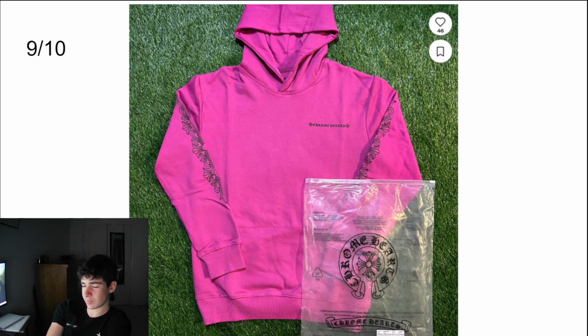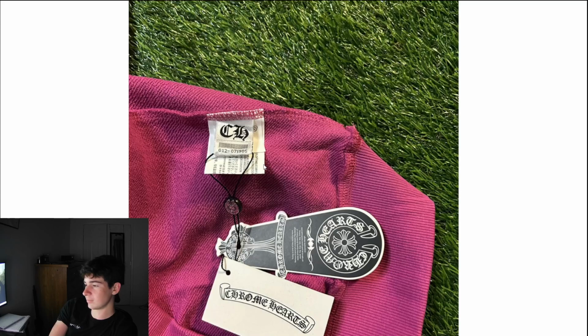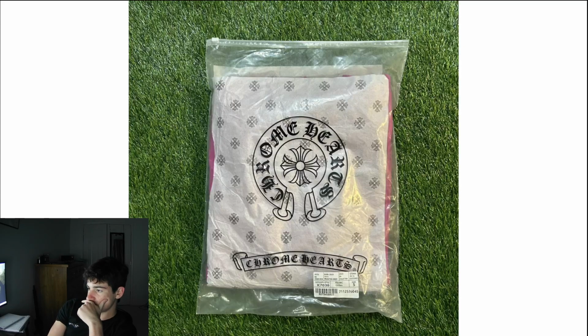I don't even think they come with those bags, all right? Anybody buying this knows it is a replica product. What are they worried about? Am I actually going to get this product, and is it high quality? So that right there, that shows it's high quality. You can see everything. This is a nice hoodie. This is a good high quality hoodie. Shows the tags, shows the bag in the last slide.